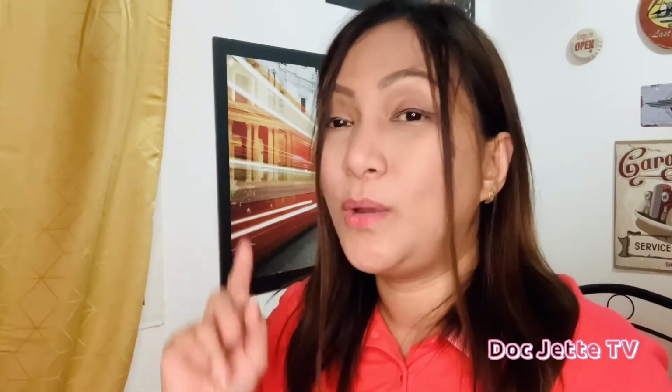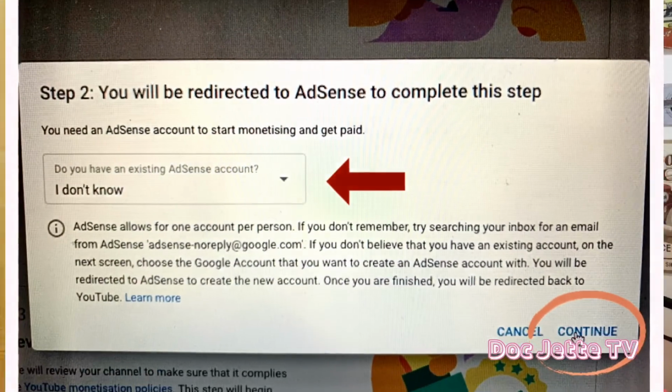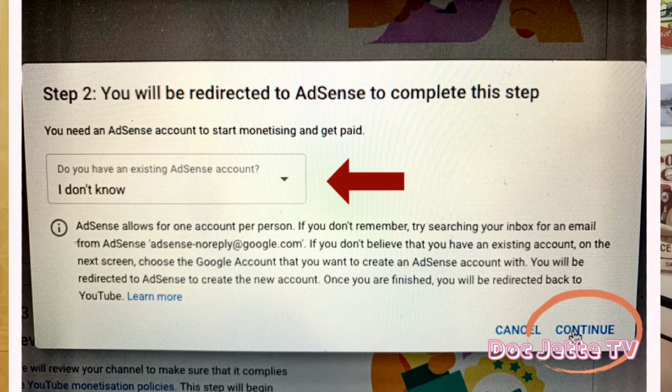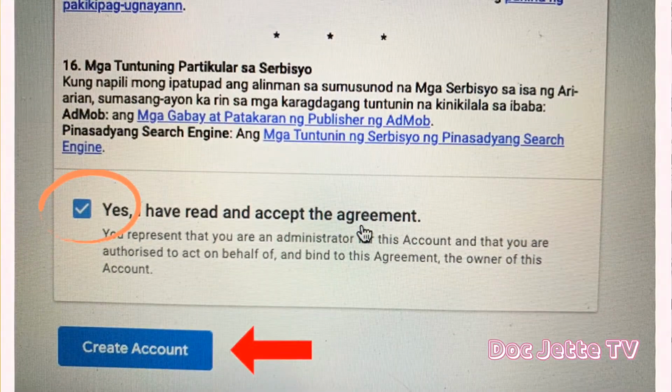You will be given 3 choices in the rectangular box. Yes, I have an existing account, blah blah blah. No, I blah blah blah. And the third one is I don't know. If you really don't know whether you have an account or whatever, just click I don't know to be safe, okay? Then press continue. Complete the form and tick the box: Yes, I have read and accept the agreement. Click create account underneath.